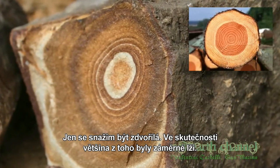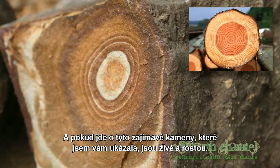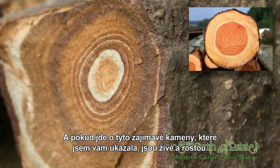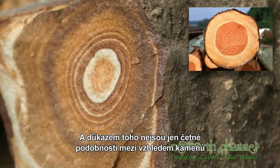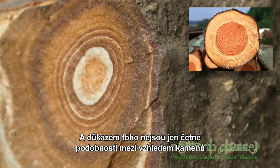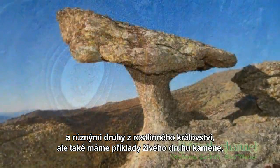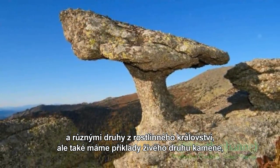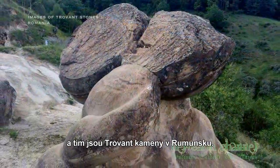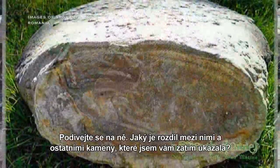I'm just trying to be polite. Actually, most of them were intentional lies. And as far as these interesting stones that I've been showing you, they're alive and they grow. And the proof of that are not only the countless similarities between the looks of the stones and various species from the plant kingdom, but also we have a living example of species of stone, and these are the Trovant stones of Romania. Just look at them.